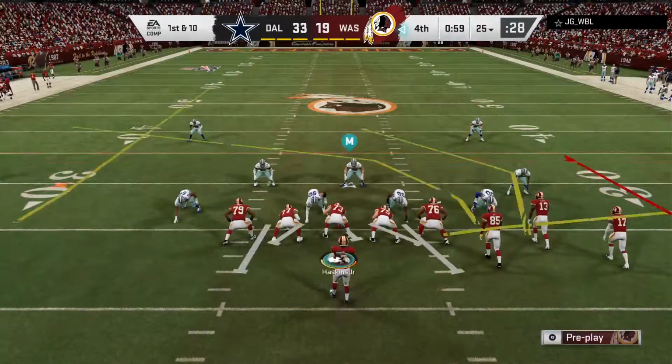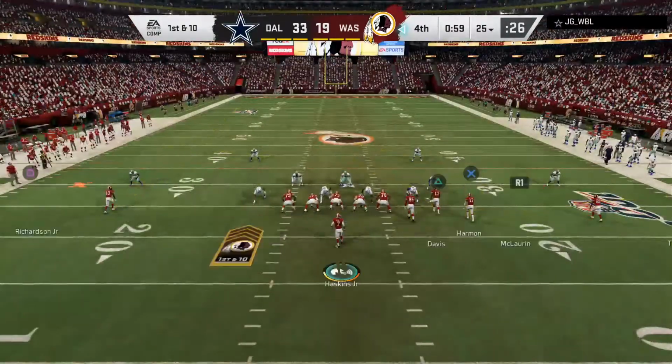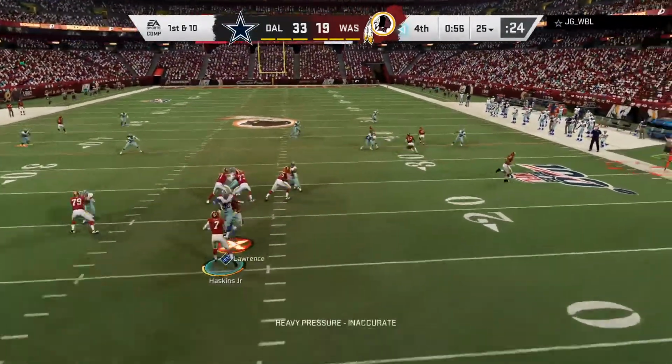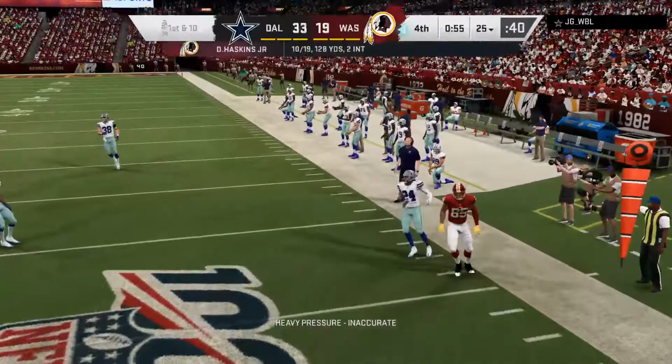The offense is back out there at the line, ready for their next drive. Last time, they went for it on 4th and didn't get it. Let's see if they can pick themselves up off the mat and do better this go-around.